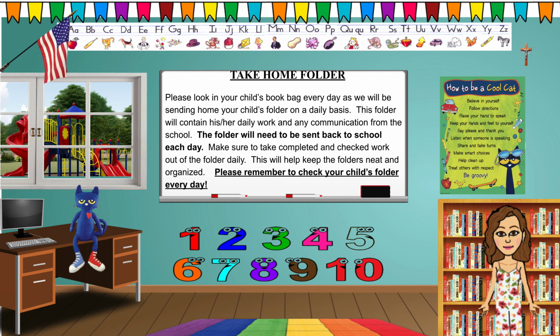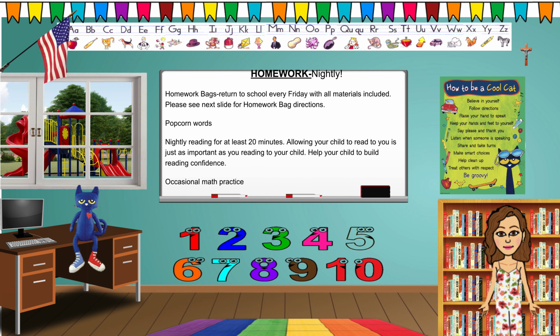Take home folder. Take home folder is something that will be coming from me to you every single day. It will have homework in it, it will have their behavior chart, it will have my newsletter, anything that comes from the office. So it's something that you want to check every single day. And then you can send back notes or questions or whatever you have.